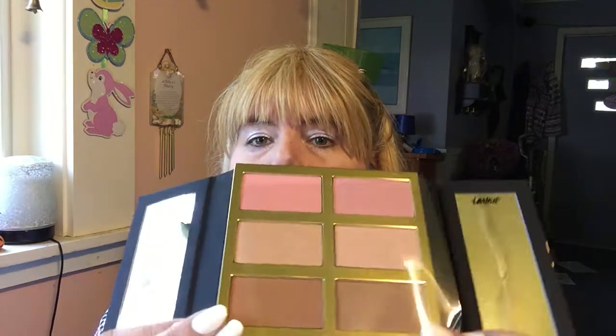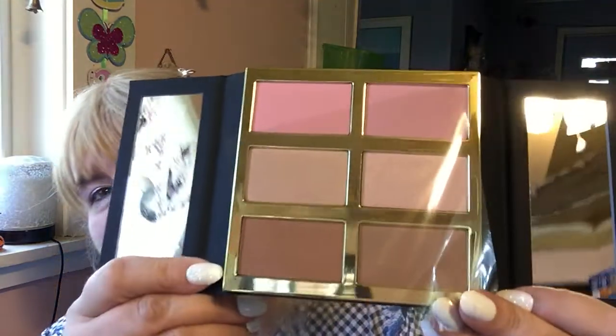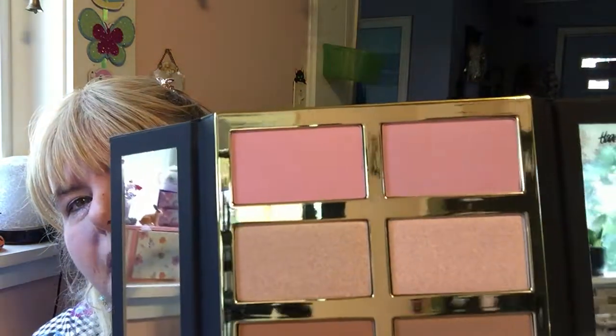I'll let you guys see it first. Let me open it up. Oops, I already looked at it. Oh, well, I can't do the whole surprise thing. I was trying to open both of them. Ooh. I think I'll keep that. You know how much I love the pinky blushes. Look at those pinks.